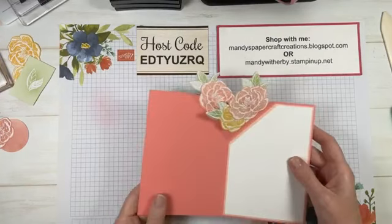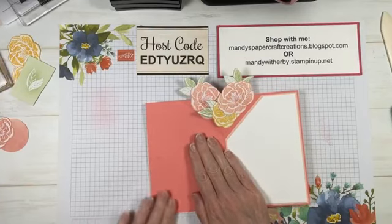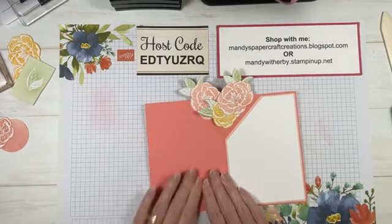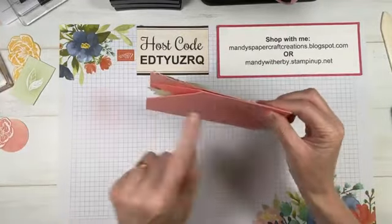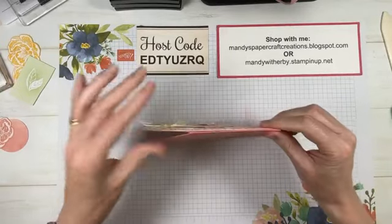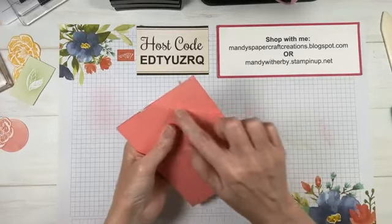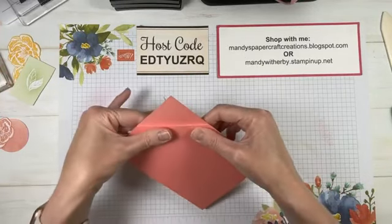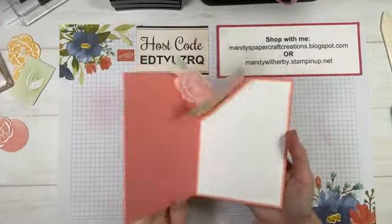All right, then we can open that up and just give a press from the inside. Make sure that's all nice, and then just check your edges, make sure that it's all lined up, especially along this folded edge here. Just make sure that's nice and pressed on firmly, and across your angled edge there, make sure that's all pressed down nice and firmly. And there we have our card.